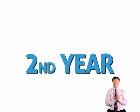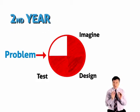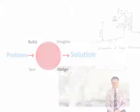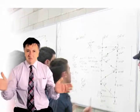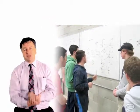In second year, for example, the students are challenged to imagine, design, and then make a full-scale siege device and then transport it to King John's Castle in Limerick City on a given day and besiege the castle. Groups of 4 to 6 are formed and brainstorming begins. Everybody is given space to contribute in their own way. There are no wrong answers or forbidden ideas.